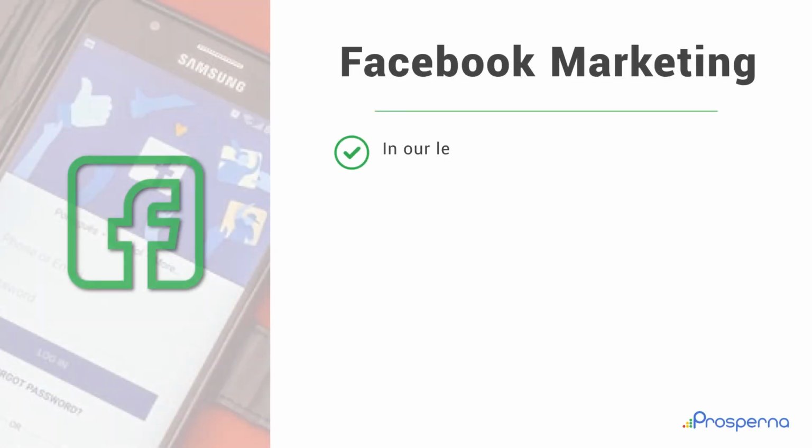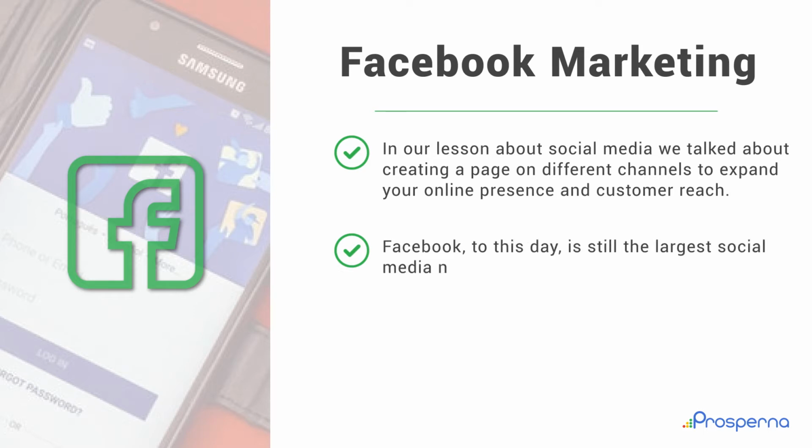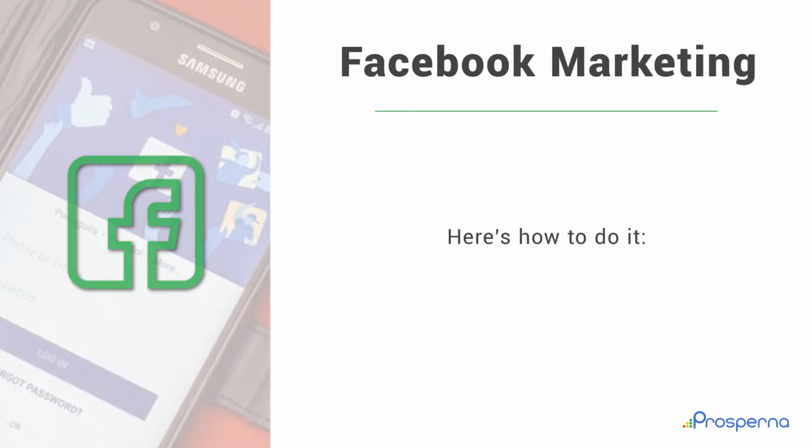In our lesson about social media, we talked about creating a page on different channels to expand your online presence and customer reach. Facebook, to this day, is still the largest social media network with 2.4 billion users. With the Philippines as the social media capital of the world, it's only right that you leverage Facebook to market your business. Here's how to do it.